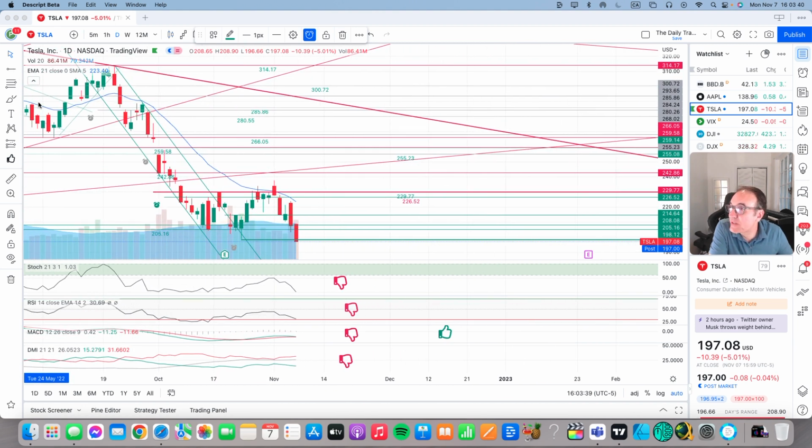So we were staying above 205.16. 205.16 was our support. It has been our support, I would say, since October 14. We had a little bit of a move down without closing lower than 205 on October 24th. So we went down and then closed back up, and then things recovered a little bit. But now what happened today is that we closed below 205.16. So this is invalidating the support at 205.16.